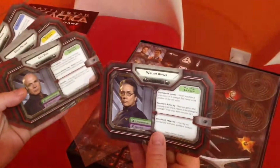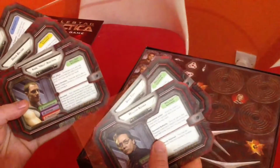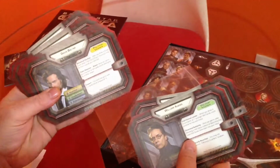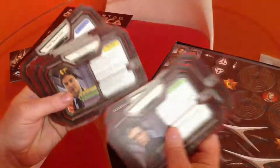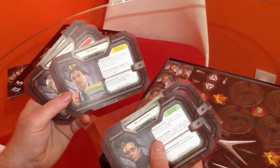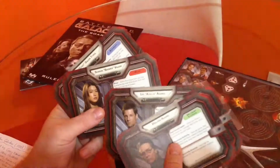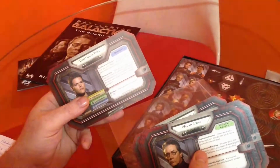Got William Adama, Saul Tigh. I was Boomer in the game I played. Got Karl Helo Agathon, Laura Roslin, Gaius Baltar. Probably killing these names, but people that watch the show, I do not watch it. I think I might now after this. Tom Zarek, Kara Starbuck, Lee Apollo Adama, Sharon Boomer Valerii, and Chief Galen Tyrol.